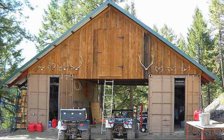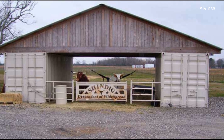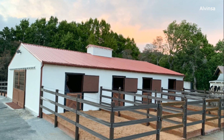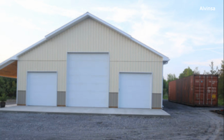The barn's design allows for the parking of tractors and larger farm equipment, ensuring they are sheltered from the elements and easily accessible when needed. The efficient use of space optimizes storage and functionality, creating a seamless blend of practicality and aesthetics.